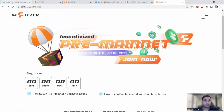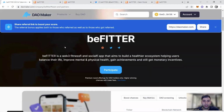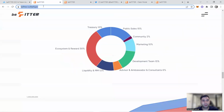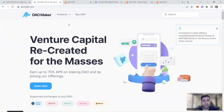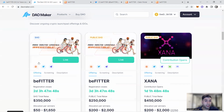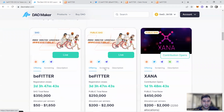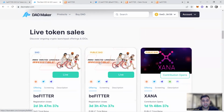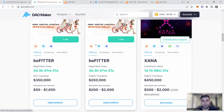In terms of the final topic, it is the IDO. It's going to happen on Gamefi, Redkite, as well as DAO Maker. DAO Maker is raising around 350K. Let's get a more accurate number. So 350K on the SHO round, and 250K for the public SHO round. SHO is for those who hold the DAO Maker token. Public SHO is for those who don't hold the DAO Maker token and are participating publicly.